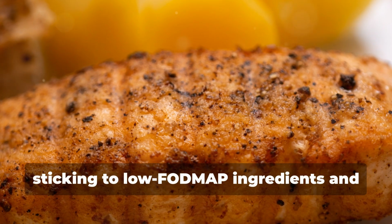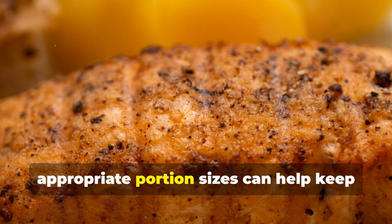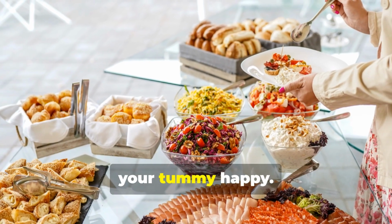Remember, sticking to low FODMAP ingredients and appropriate portion sizes can help keep your tummy happy.